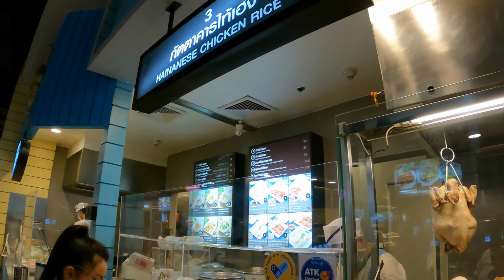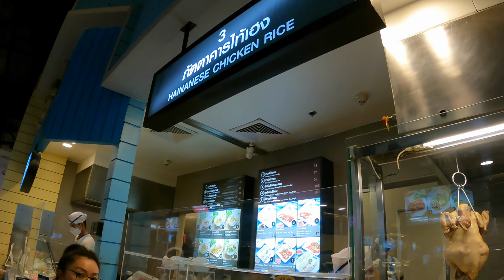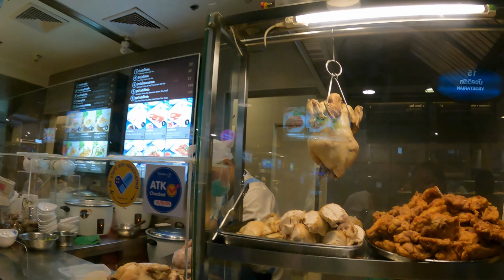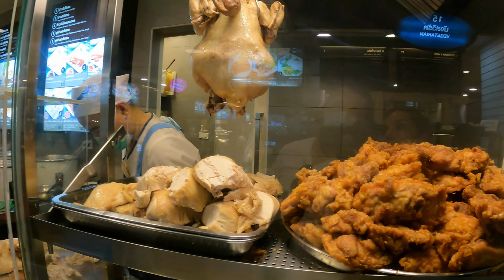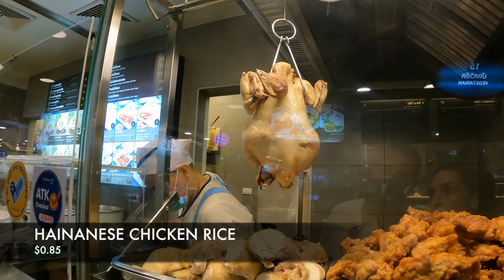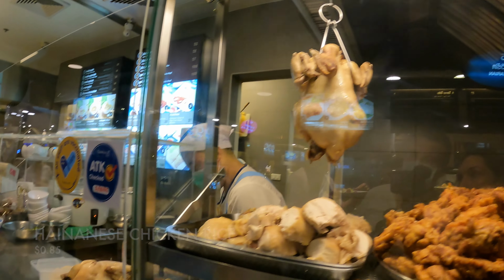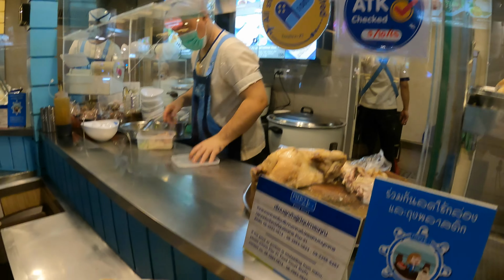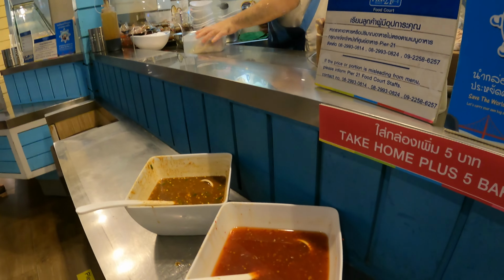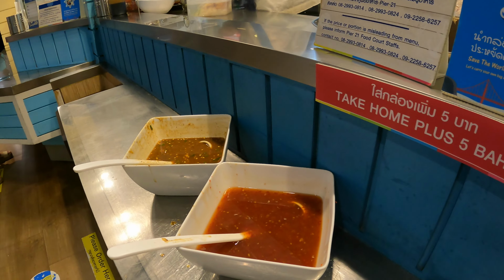So here you've got your Hainanese chicken rice. So you've got all your chicken over here, and it just comes with some rice, and it's 32 baht. But if you want it deep fried, it's the same price as well. And then you've got your sauces that you can add after. That red one looks really spicy.